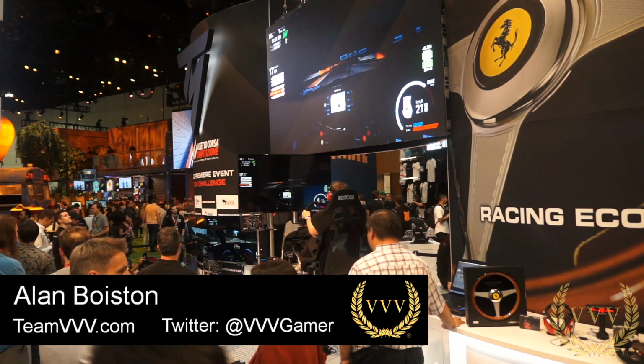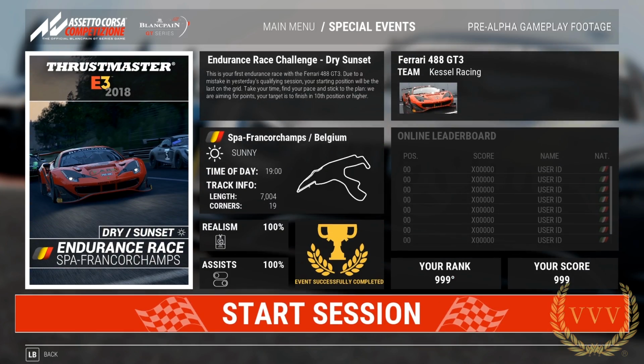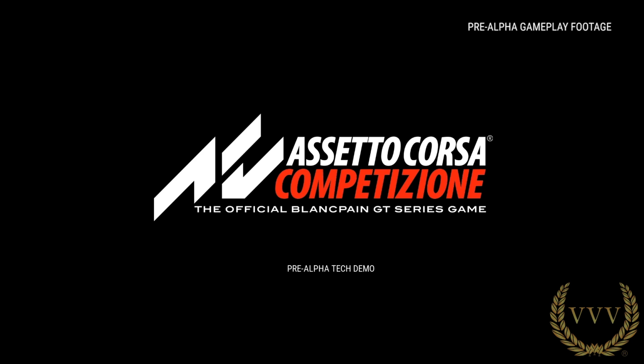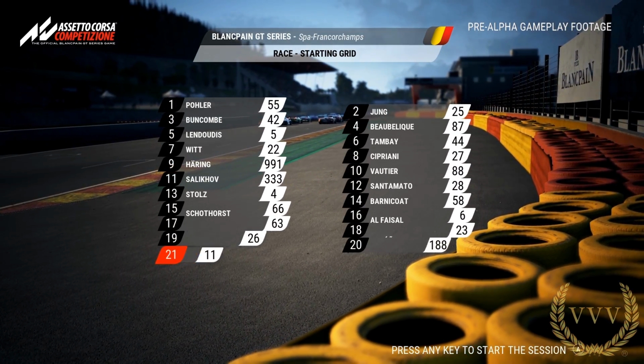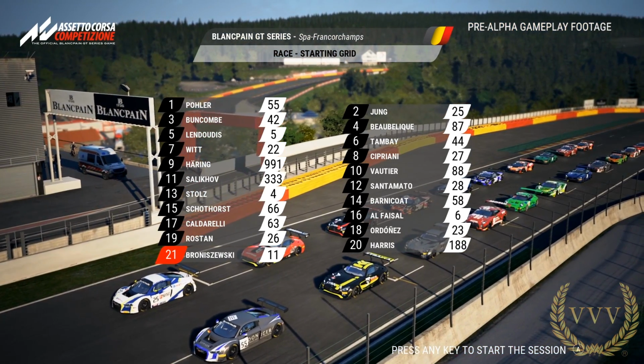So we'll dive in and take a look back in the menus and selecting the fourth challenge with a day-night transition on Spa. Cars are on the grid and lining up ready to go. 21 cars in the race, nicely lined up there.